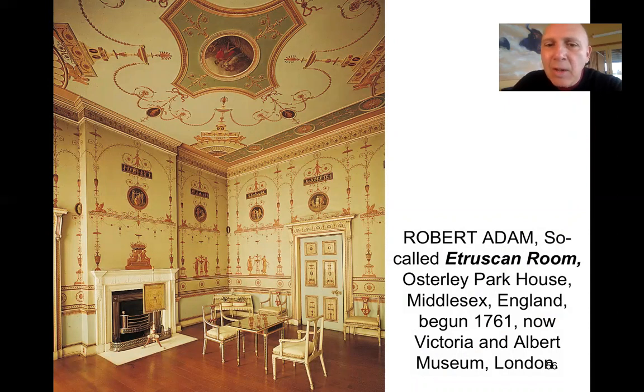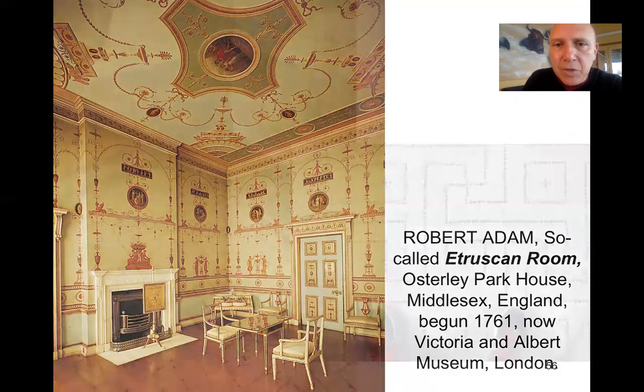And so I'm just showing you the work of Robert Adam, the English architect. This is a room inside a house, an aristocratic home in Osterley Park, Middlesex, England, where this style, which was called Pompeian, a generic term for it, even though it comes from Stabia, and particularly from this villa, became the rage in interior design in the late 18th and early 19th centuries.